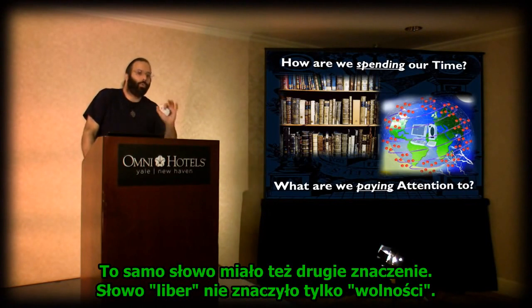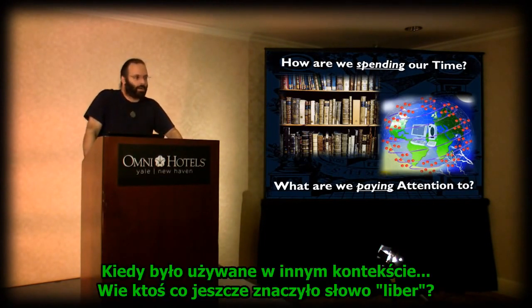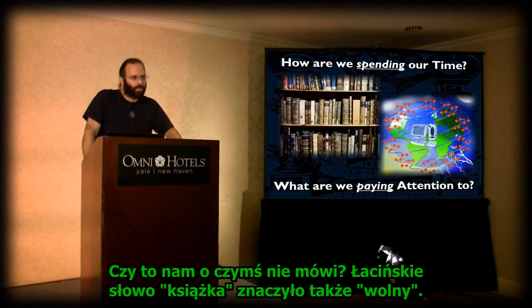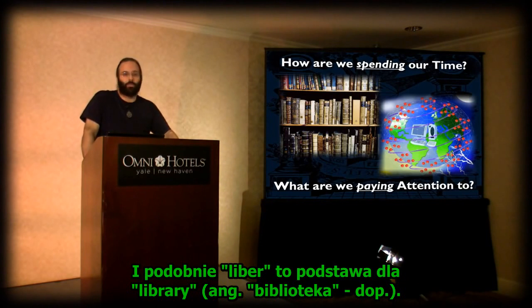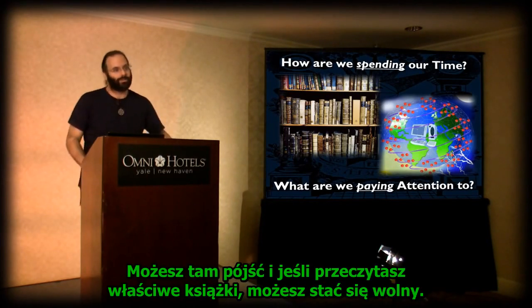The same word also meant a different concept. So the word liber didn't just mean free. If it was used in a different context, does anybody know what else the word liber meant? L-I-B-E-R meant in Latin? Book. It meant book. Does that tell us something? They associated the Latin word for book also meant free in their language. Okay? And again, liber is the basis for the word library. Okay? Library. Where you can go to become free if you read the right books.